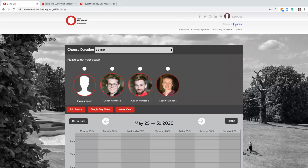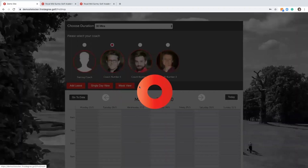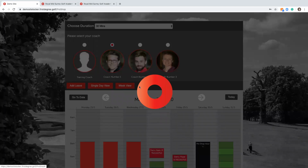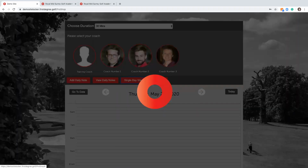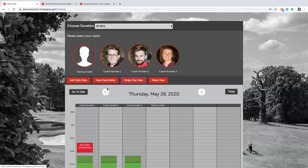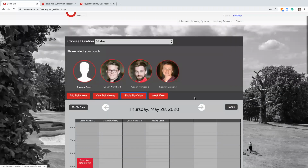And as we can see within this view, you can see the schedule of all of the coaches within your venue, and you can navigate either across those coaches to see a week by week view of the availability, or you can navigate to the single day view button, which will show you the availability of all coaches on a single day. And it's through the ProShop view that you can book lessons and classes as well.